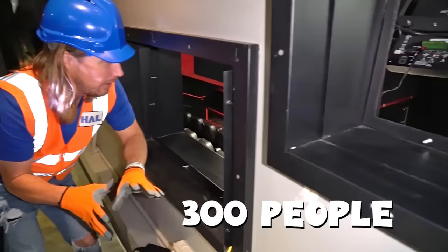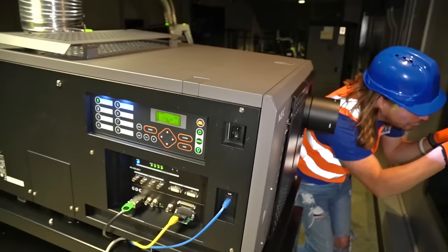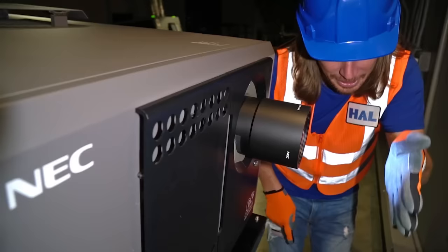That's a lot. Have you ever been sitting in a movie and looked behind you and seen the light coming out of the window? What's coming from this? A projector. This is what actually projects the movie onto the screen. It's got a really special lens right here. You can see the light on my hand. Oh, that's great. That actually projects the movie onto the screen. Come here.